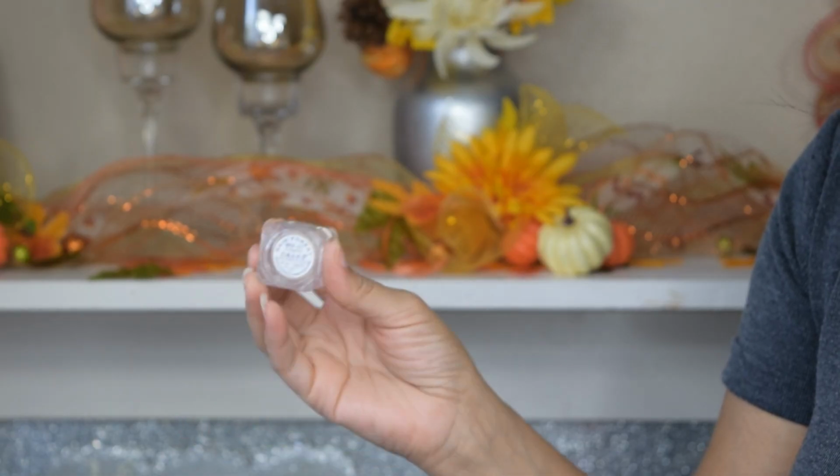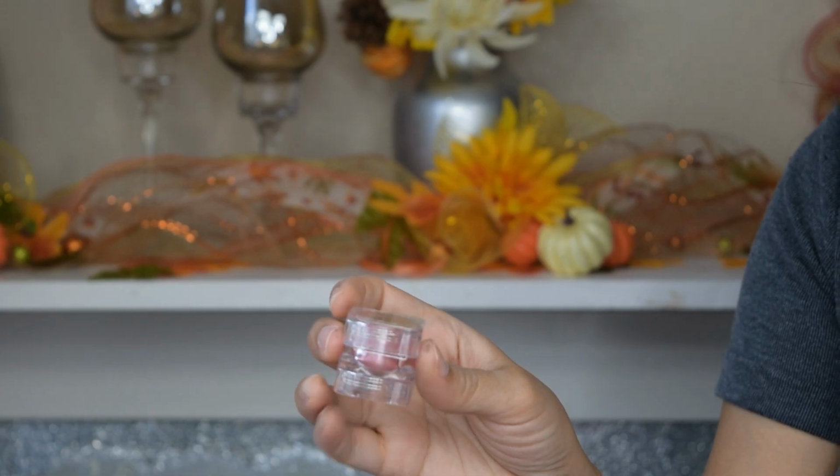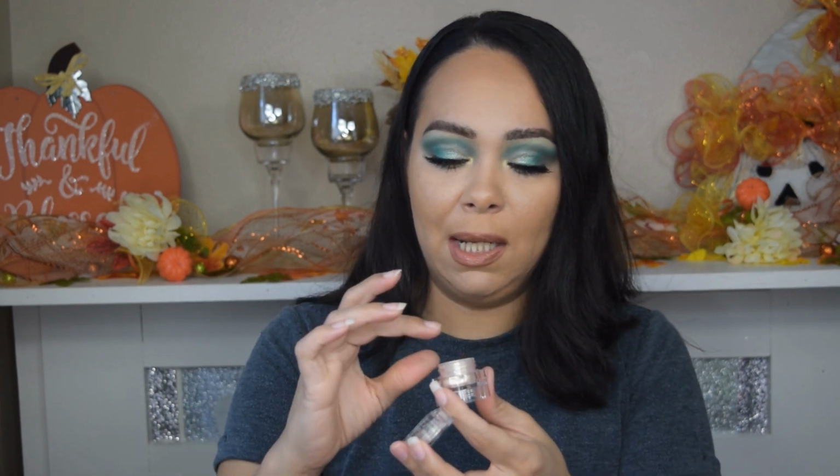Then I received the Naked Cosmetics. This is a 4-piece pigment set. This is full size. It costs $39.99. I did open them, and it's a 4-piece loose pigments set, and it is loose, but I love how pigmented and shimmery they are. So I'm just going to open one, and right now I've been seeing that a lot. People are using a lot of loose pigments because it is more intense, because they don't have to be pressed in.